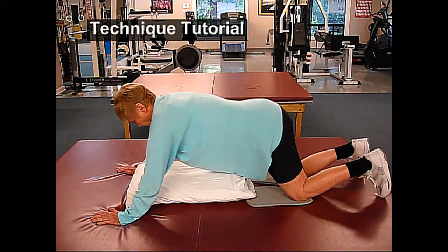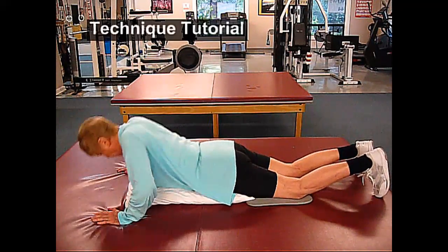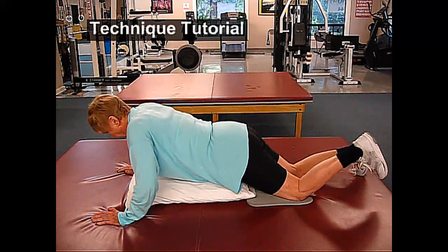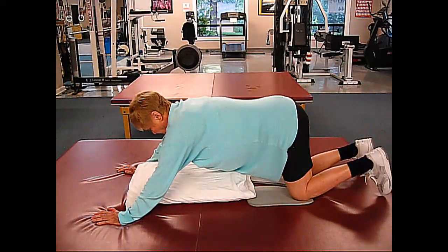Tighten your trunk muscles to keep your low back as stable as possible the entire exercise, and then push yourself up onto your knees and then come back down slow and under control. Breathe out as you push up and breathe in on the way down.